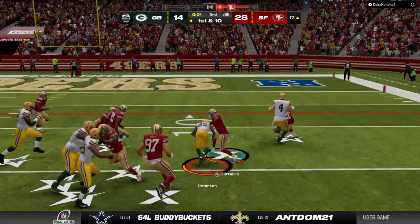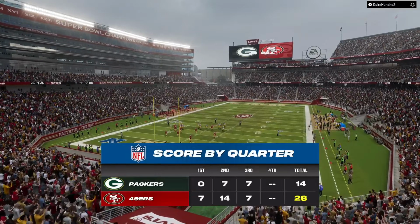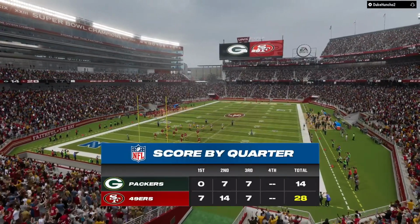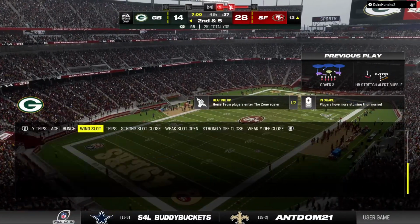On 1st down, they'll go to the ground attack. And he'll be taken down after a decent gain, and that will bring us to the end of this 3rd quarter of play. Back now here in Santa Clara. It's the Packers who have the football, but in need of points as we begin quarter number 4.